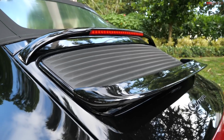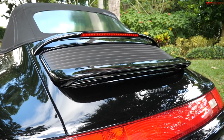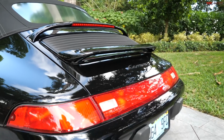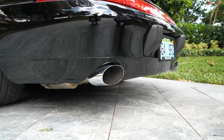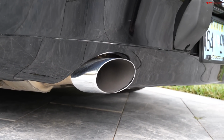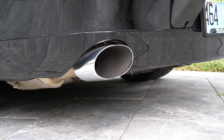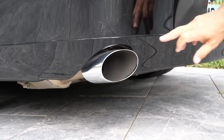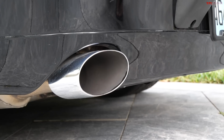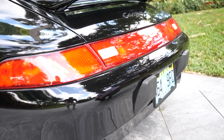Exactly. The third brake light, which is a requirement in the U.S. back then, the European cars didn't have it. I felt like this kind of balanced the back out a little bit. Yeah, and another thing that we like a lot on this car is this exhaust that you put on here. Do you remember the company that makes this exhaust? I don't. I'd have to look at it, but it's a full stainless steel exhaust. Really high-end piece, and I really like these mufflers. It's just a really sharp look. It's very minimal, but it's got a great sound to it. It's a lot better than factory.